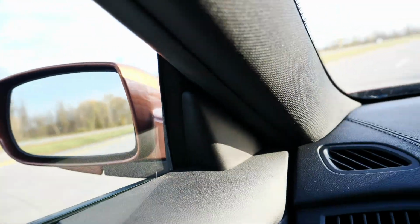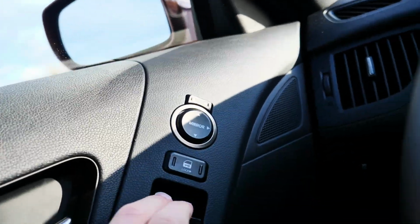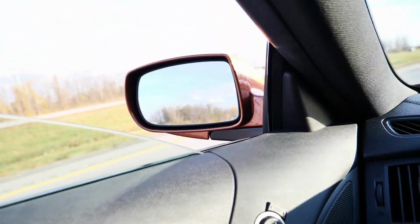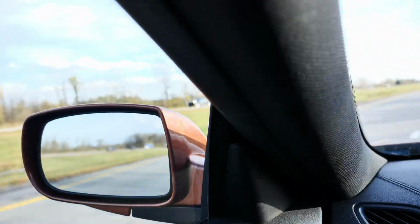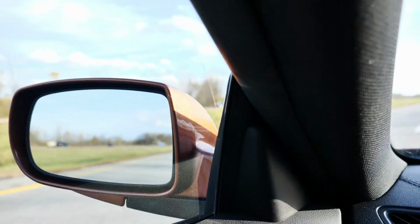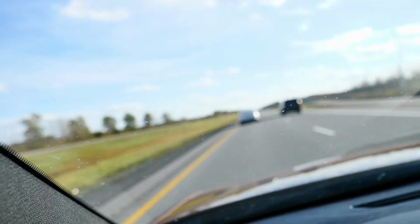So unfortunate, obviously, you guys are gonna be like, oh, the window's not fully rolled up. Well, here, look. Now, fully rolled up, okay? I'll speed up again. Same amount of noise. I just have traffic in front of me, so I can't go any faster. But yeah, I apologize for the noise, but I hope you guys can hear me.